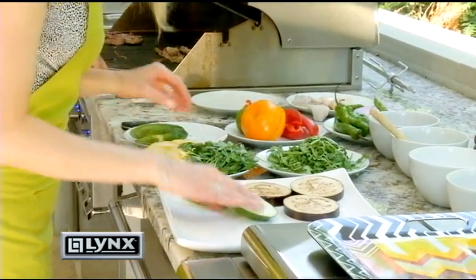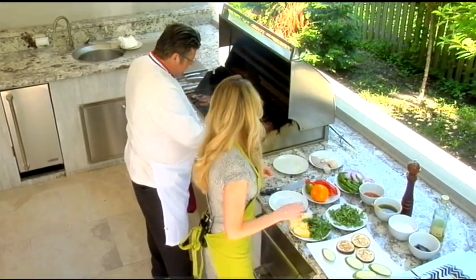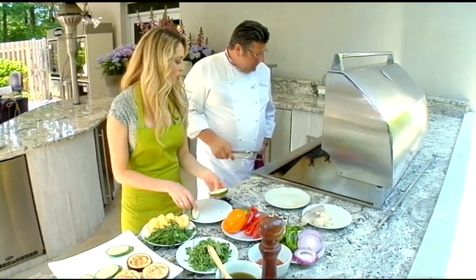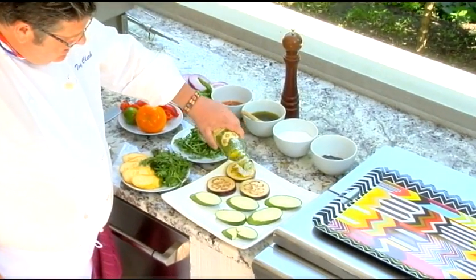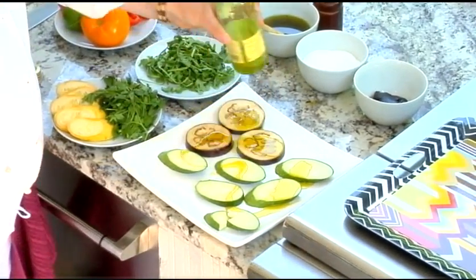Then we're going to season with salt and pepper. Look at the color on this, it's gorgeous. They smell so sweet. All right, I put a little salt on those. That's a little oil in there. Yeah, and you need a little pepper. So we put some oil in here.